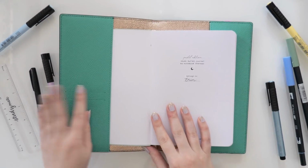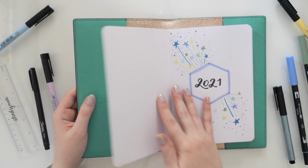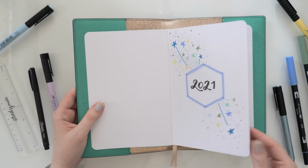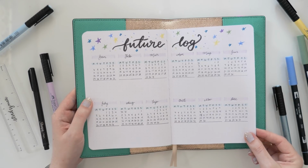And here is the final flip through. Thank you so much for planning with me for the beginning of 2021. I hope you've enjoyed my starry little layout here. Look at that one star outlined in black that I decided was not my vibe, and didn't do it again for the rest of the setup.